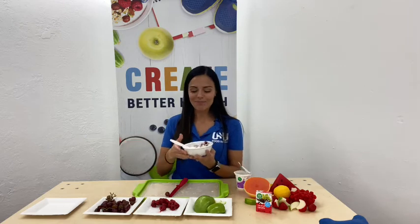Let's take a taste. So delicious. That yogurt makes it so creamy and adds a lot of vitamins and a lot of smooth texture. It's delicious. Got an apple in that bite. It's kind of exciting to see what fruit you'll get in your bites.